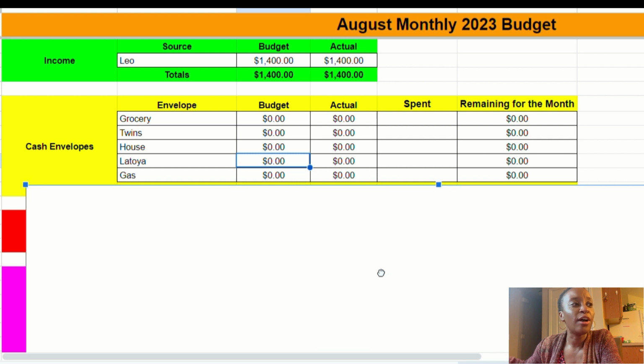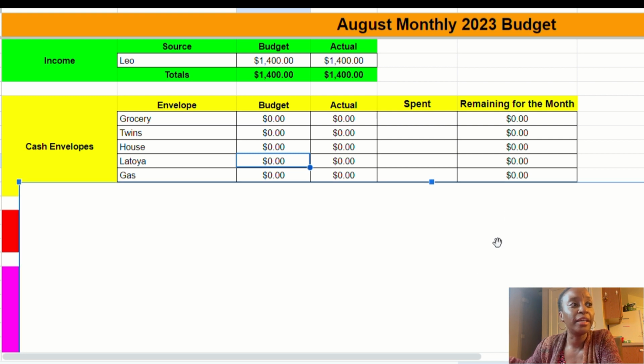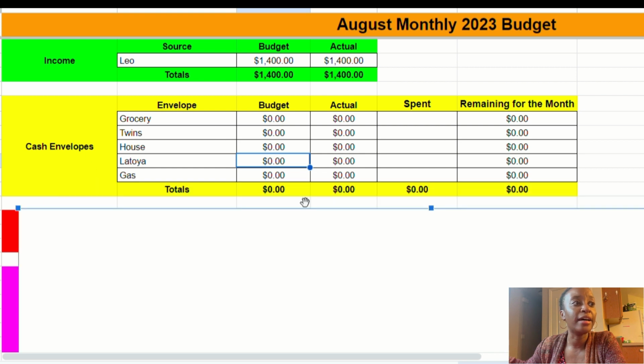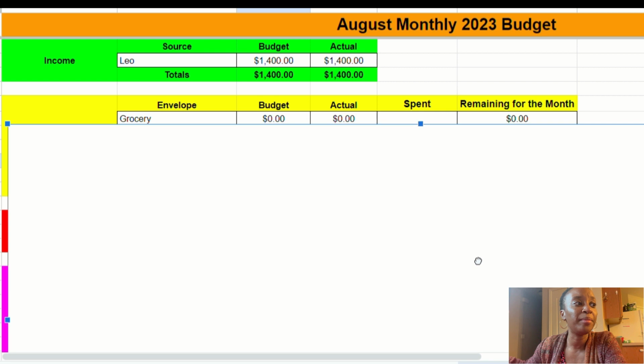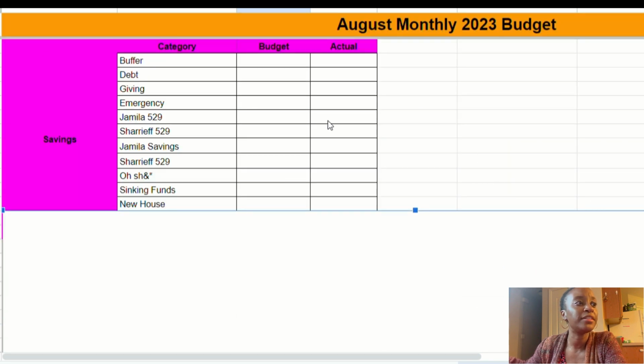So like for cash envelopes, I will put something. He pays for the latter half of the 2 weeks out of his check. We have another debt that we owe money on that I'm not going to show here, but that payment is about $400. Okay. And then we have our savings over here.